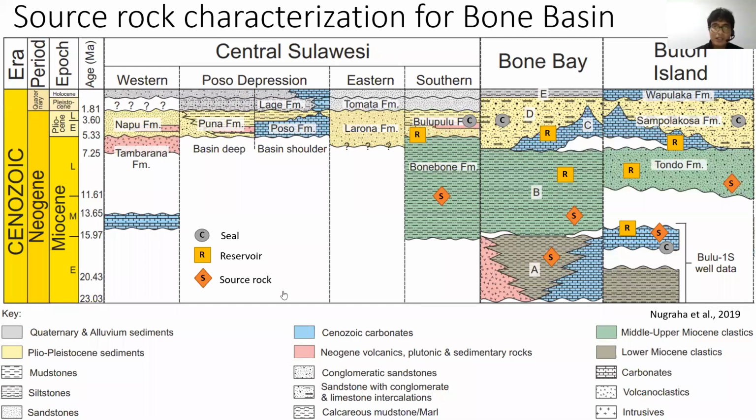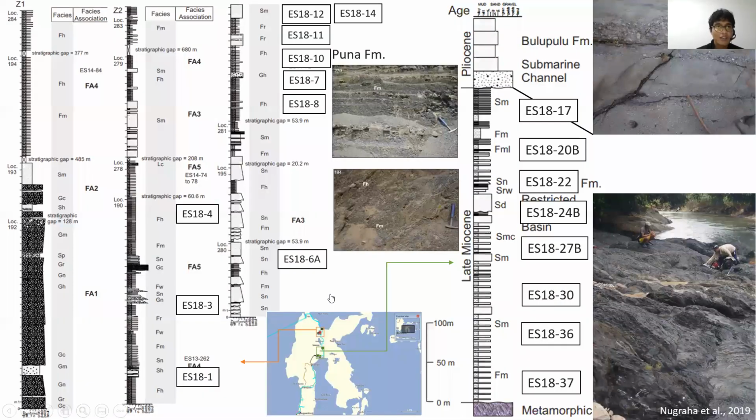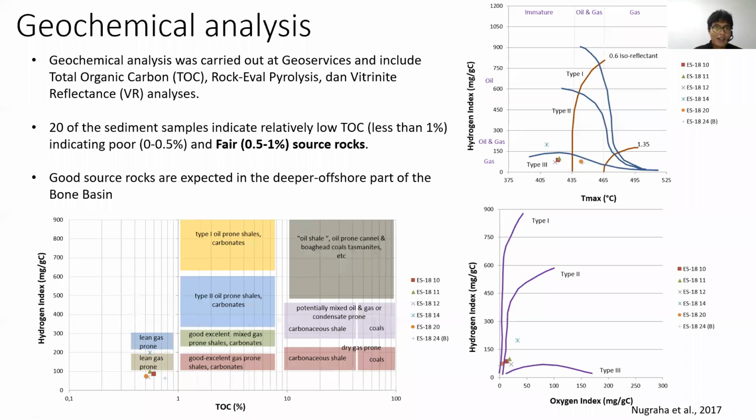These are the list of samples that I collected, and this is the result of the geochemical analysis. Mainly not really good, although there are some showing a fair source rock. So I'm still hoping that there should be a good source rock in the deeper offshore part of the Bone Basin that probably has the early Miocene age.